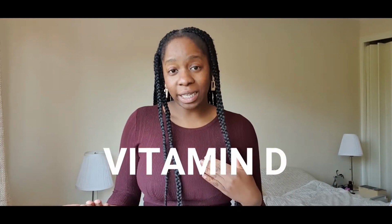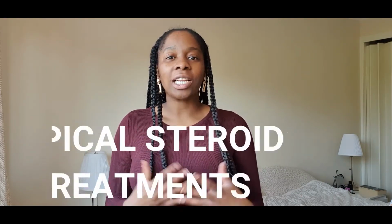Psoriasis is when your scalp is actually going into overdrive and it's overproducing way too many skin cells. So a lot of the medication that's prescribed actually helps to reduce the amount of skin cells that your scalp produces. Some of the treatments for scalp psoriasis include vitamin D, coal tar formulations and topical steroid treatments. Something I have had prescribed for myself from the doctors has been Nizoral. Now this has been something that's worked really well for me.